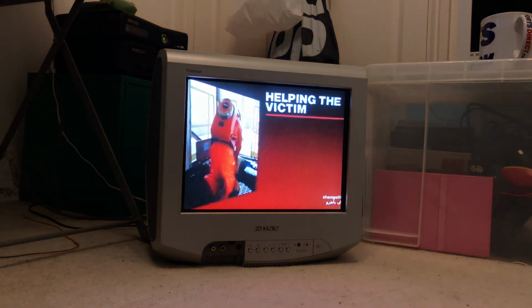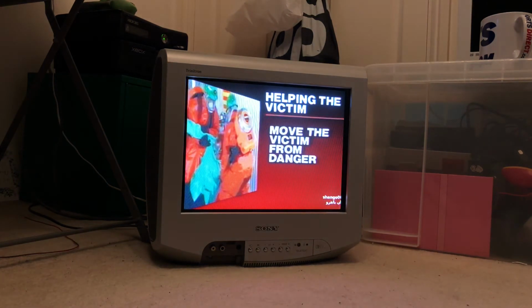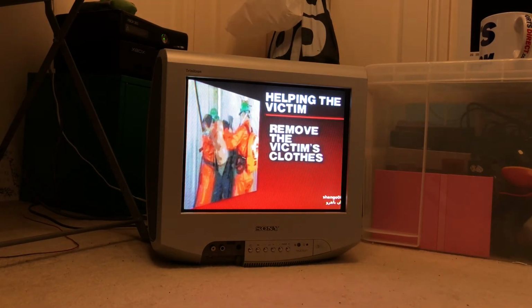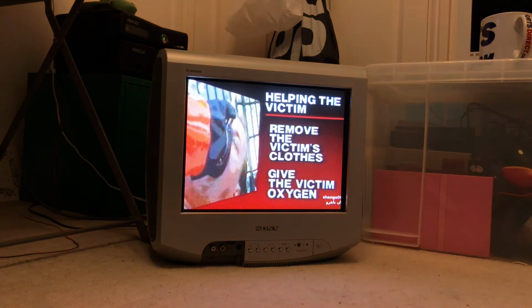Now, let's review. Get the victim under a flood of water to wash off the chemical. There are emergency showers throughout the plant area. Don't wait to remove the victim's contaminated clothes. Pull them off right in the shower. You can give artificial respiration manually to a victim, but you must use the device in the first aid kit that separates your mouth from the victim's if you do.